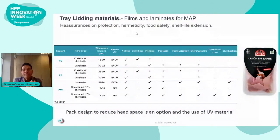Whatever the need might be, and whatever the functionality might be, as you can see in this table, there is a film solution ready from our portfolio. So barriers, EVOH, or anti-fog, shrinking, printing, peelable, pasteurization or not, microwavable, you name it. And to reduce the headspace is very important, so we don't put too much tension in the top film selected. And also, if we're talking about products that are each time more natural and don't have any preservatives or any additives, and they're going to be combined with this state-of-the-art technology, HPP, then probably they will be displayed on shelves that may have special lights, right? Special lights that may be a little bit demanding on the product through the merchandising. Perhaps there could be opportunities for some materials with UV light. Okay, well, we do have that as well.